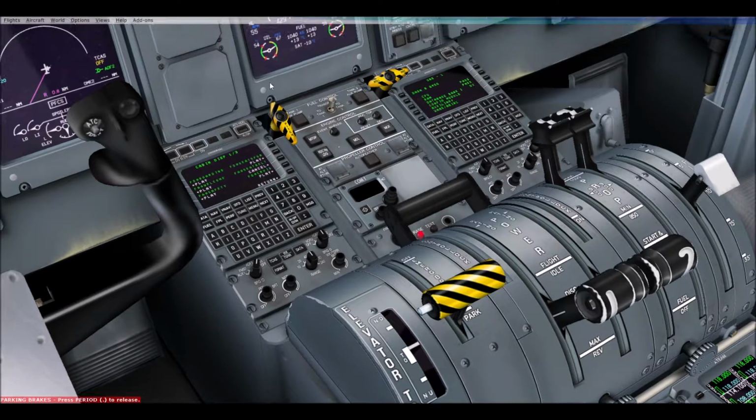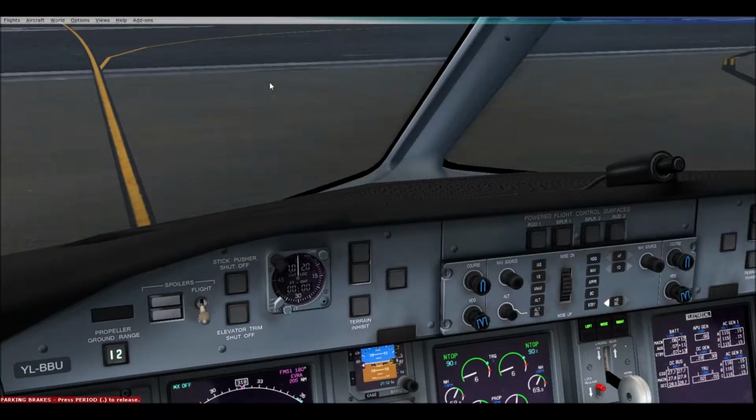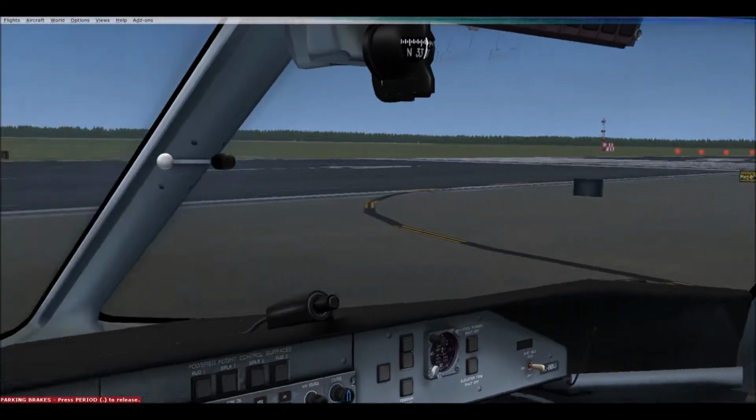Ladies and gentlemen, for your own safety, we instruct you to keep your seatbelt fastened during the entire flight. Please observe that this flight is a non-smoking flight.